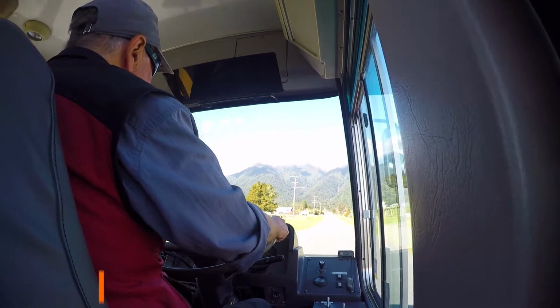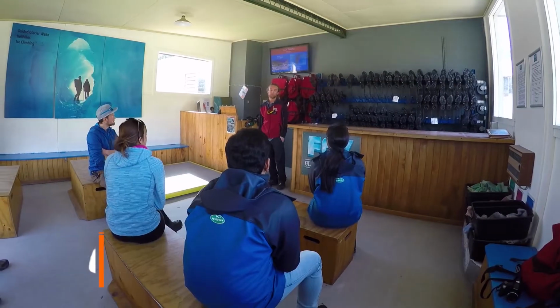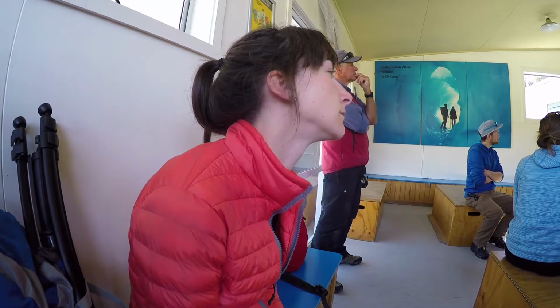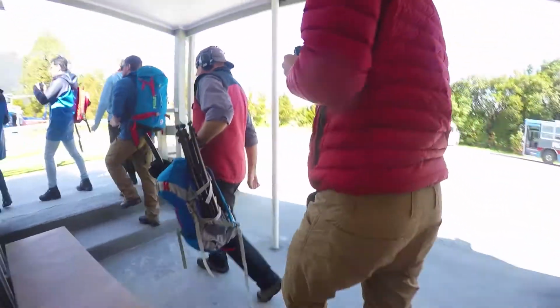This morning the weather is playing ball with us. It's a glorious day out there, and on our first day in Fox Glacier we are heading on top of that said glacier. So we're meeting the guys from the Fox Glacier Guiding company that quickly weigh the group and send us on our way.